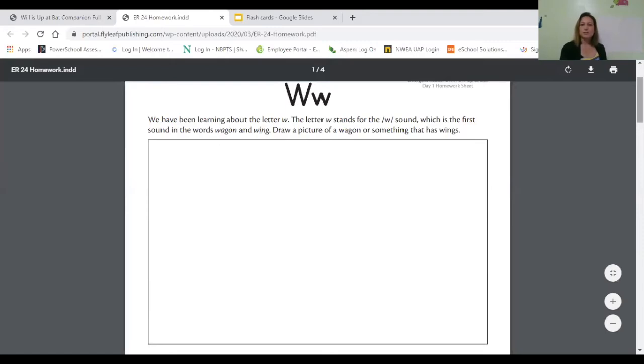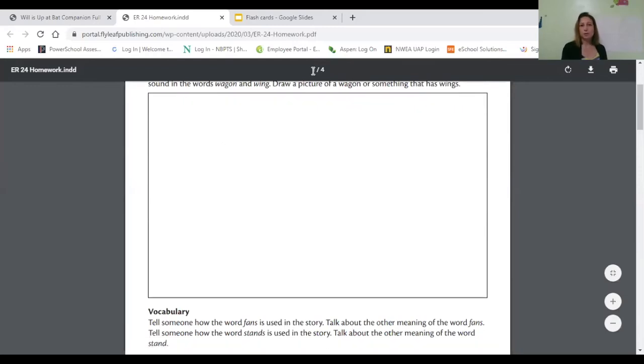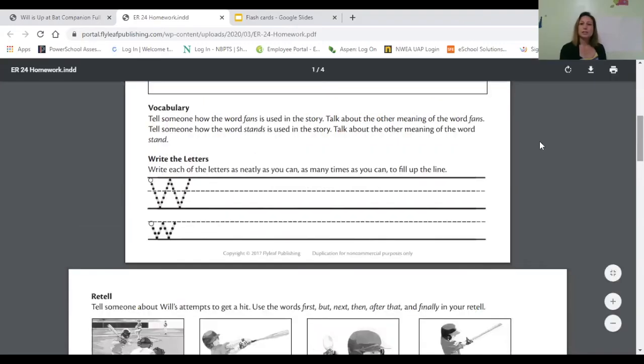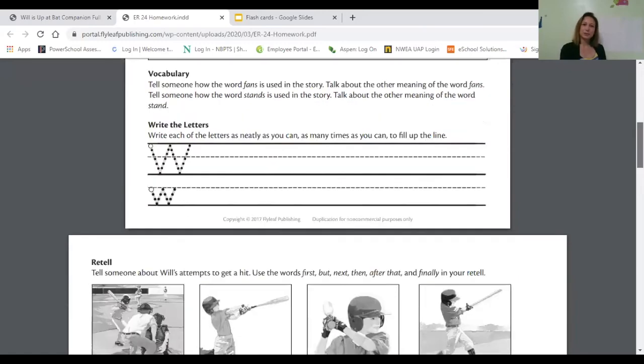You can draw a picture and you don't even need to print this piece of paper. If you just have a regular piece of paper, you can draw a picture of a wagon or something that has wings. There are some vocabulary words, and it says, tell someone how the word fans is used in the story. What kind of fans were in the story? It said the fans clapped their hands. What's it mean by fans? And the word stands. The fans were up in the stands. What were the stands in the story?